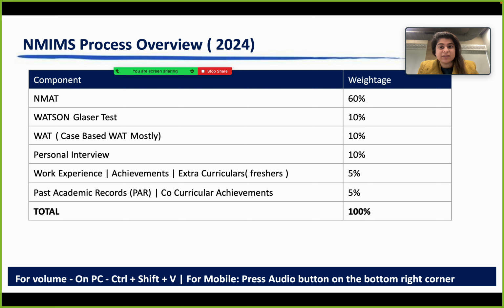For people who are still clueless, what is this Watson-Glaser test? I'll give you a brief overview of it. Essentially, it's a psychometric test which tests your critical thinking and analytical thinking, how you are able to understand or perceive situations and make decisions based on that.